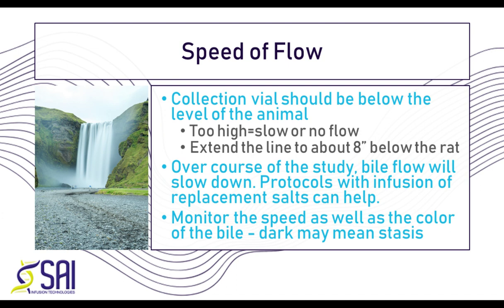So yeah, you might want to move the rat around a bit to get that flow going. Sometimes the animals are super flexible and they just position themselves in such a way that the catheter is pinched. You make them move around. You can also try gently blowing into the cage. They like to smell your breath. I don't know if it makes them hungry or if it makes them nervous, but it makes their bile flow sometimes, so it can speed up your flow. Of course, if you are allowed to offer them a treat, that can also get their bile pumping.